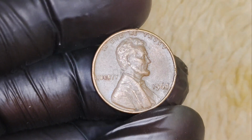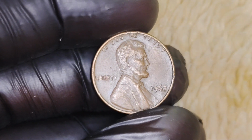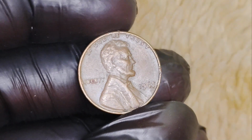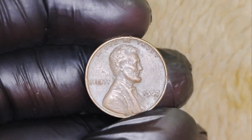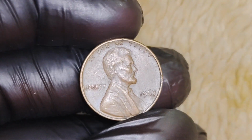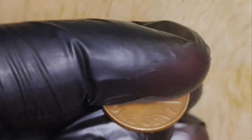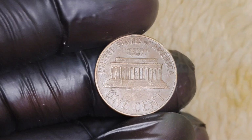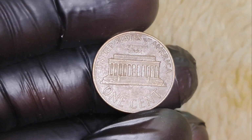The highest record sale of a 1967 no-mint mark Lincoln penny was a jaw-dropping $1.4 million, and that was largely due to the coin's pristine condition. This coin was graded as a mint state, which is the highest possible condition for a coin. So, if you're lucky enough to find one of these pennies in mint condition, you could be looking at a small fortune.